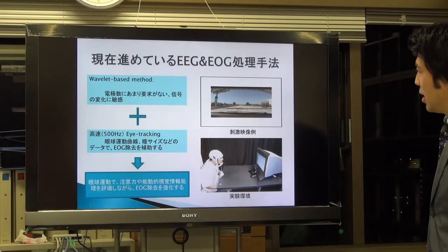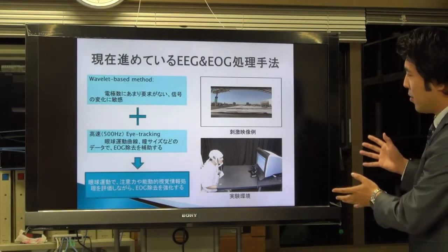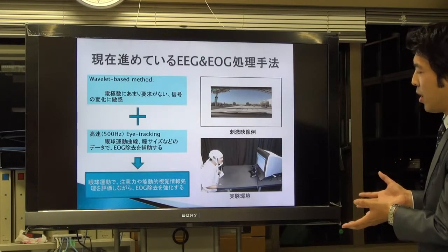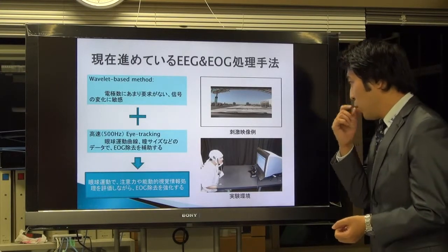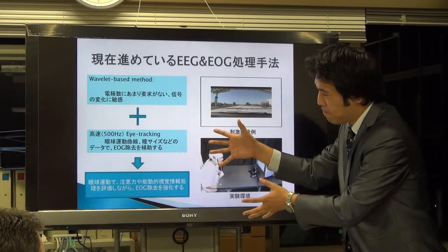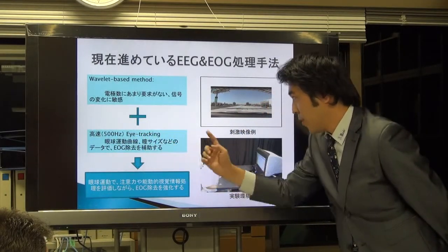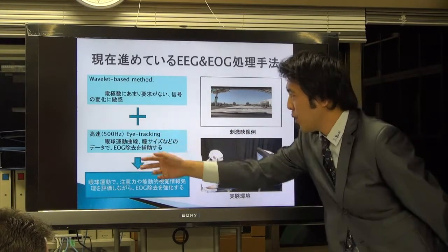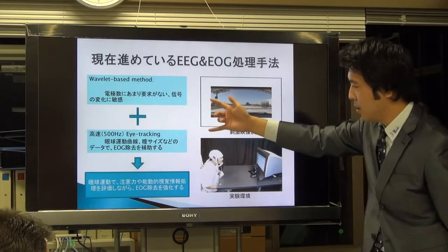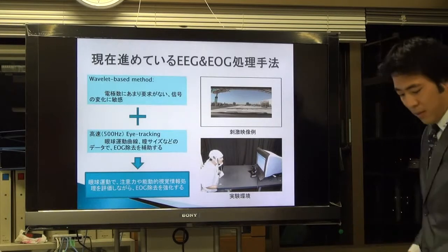And what I'm doing, after comparing the performance of these two algorithms, is developing a new method using wavelet transform and an eye tracking system. I think that with the redundant information of eye motion from the eye tracker, I believe we can use this eye motion information or signals from an eye tracker to correct the electrical signal. So I want to combine them together and try to develop a new, more stable, better algorithm for correction.